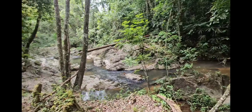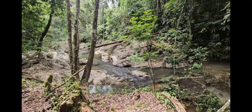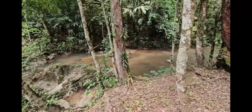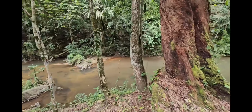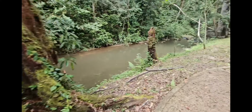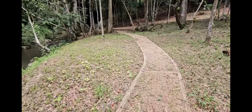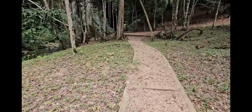But you can see there's a stream that runs through this cave and out here to the other side. Last time we were here, we saw an otter. You can see how clear the water is. And this pathway will take you all the way up to the opening of the cave.